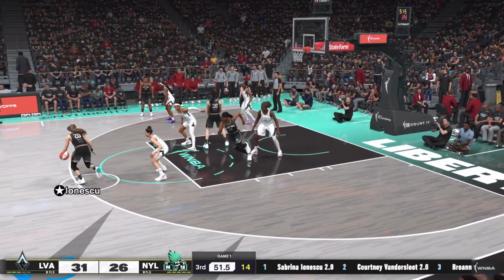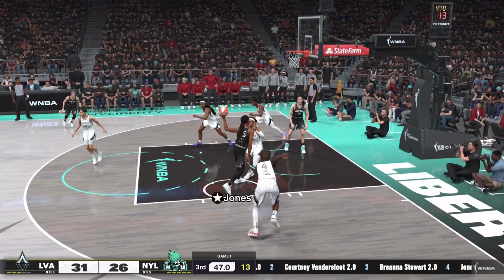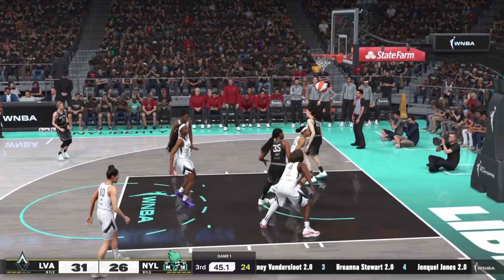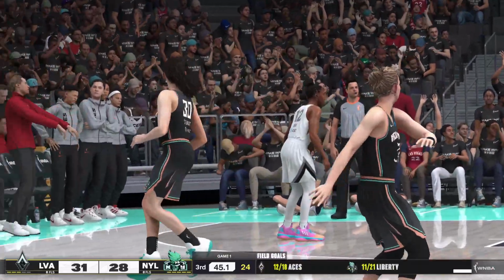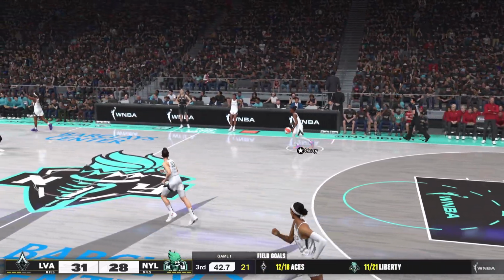Ionescu up top. She's guarded by Plum. They need this. And the Liberty get it back. And that one's good, Stewart. At 6'4", with her abilities, it's almost impossible to stop Stewart down low.